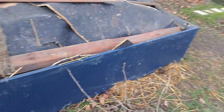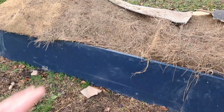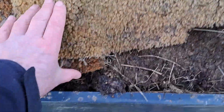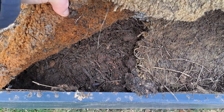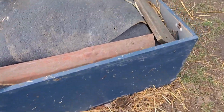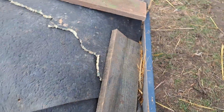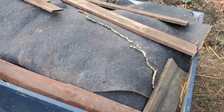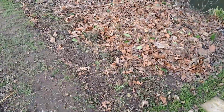In here, this is my poo bin. That end is all the good poo. That's the pure pony poo. There it is, breaking down gently. Love it, full of worms. At this end is the new stuff that I've been collecting. And there you can see some of it on the floor there. This is very much more straw mixed with poo, so it's going to take a bit longer to break down. And in fact, what I'm going to do is show you in a second. I'm going to mulch it later.